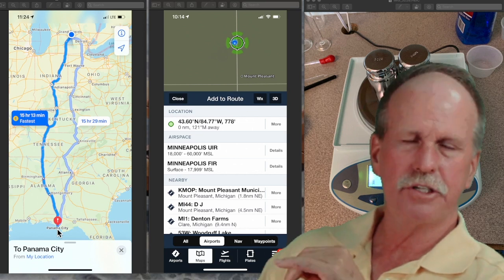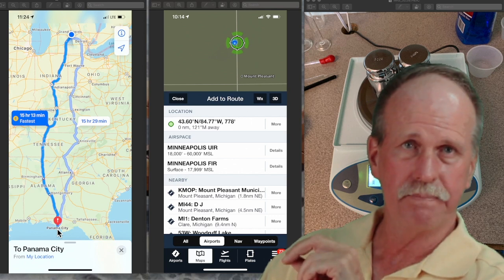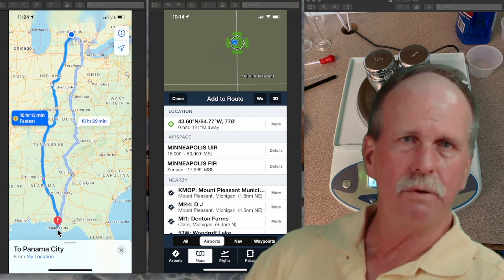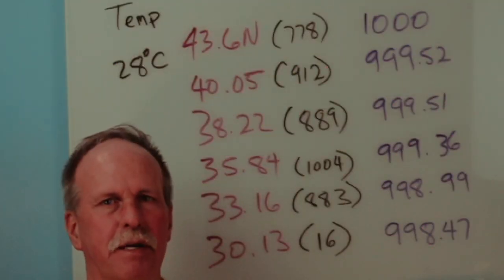The key measurements were the calibration to 1,000 grams at the start of the trip, and then whatever we had at the end of the trip. So let's go ahead and go over some of the numbers. This is the trip from Michigan to Panama City Beach.